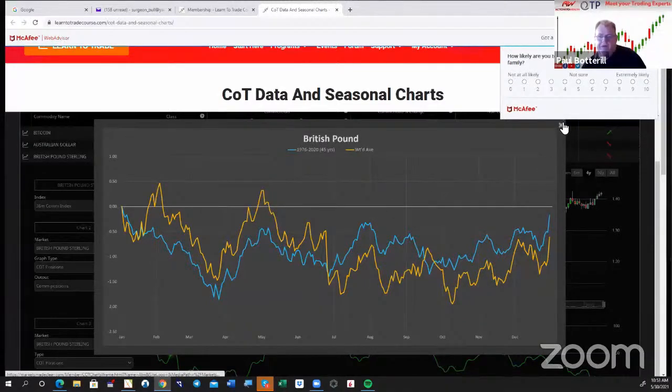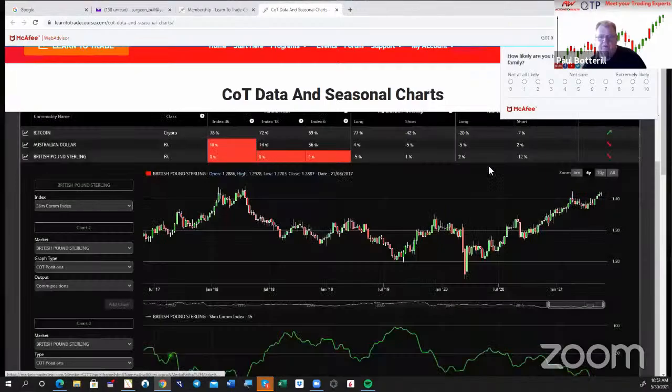So we are looking for pound short as we head into June. We've got COT in favour of that and seasonality in favour of that. It looks a good trade if you can find the right technical setup.